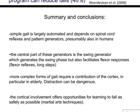Then we have turned attention to the more complex forms of gait, obstacle avoidance, tripping, and so on. And we found that there is some evidence that the spinal cord may control some of these reactions, so that they are different depending on the phase of the step cycle. But we also made the point that in humans, there is an increasingly important role of the cortex. And there is an increasingly important role, especially in the elderly, because the role of the cortex becomes more important as one grows older. And it means that distraction during these tasks of gait, complex forms of gait, can be dangerous, and one should take that into account when working with the elderly.